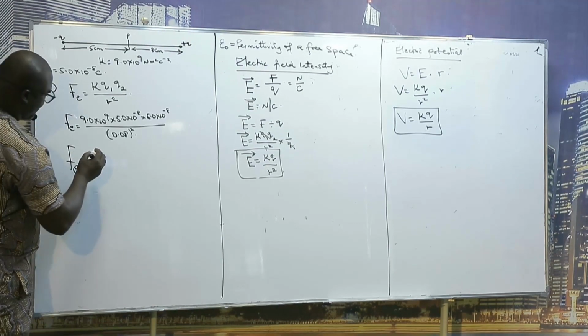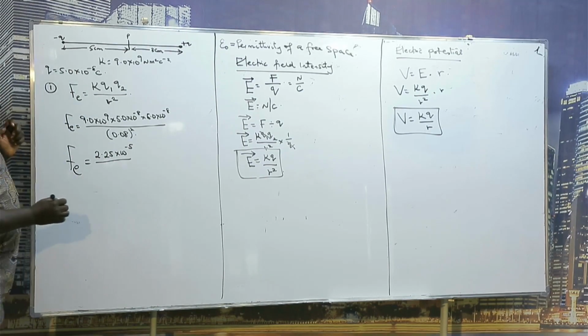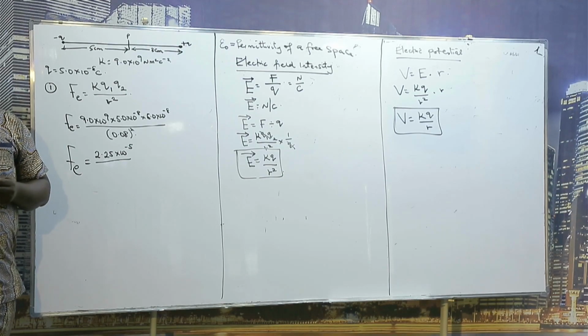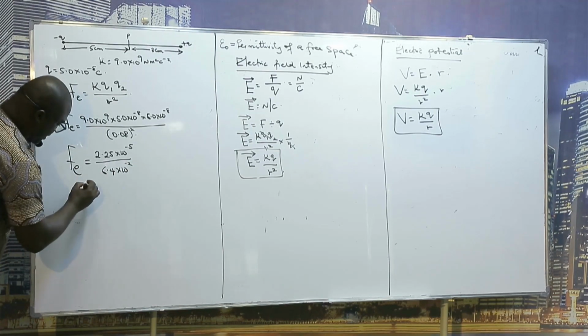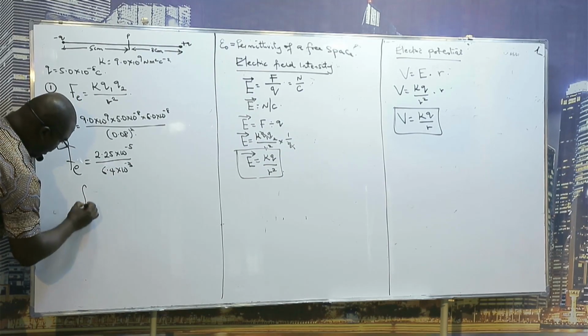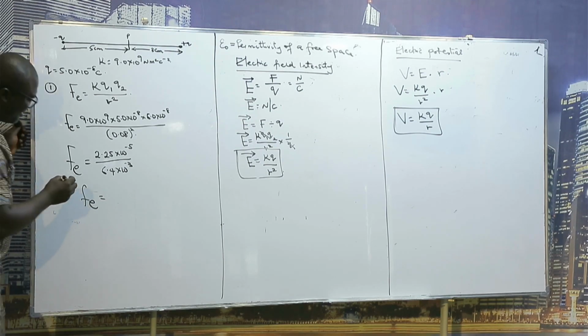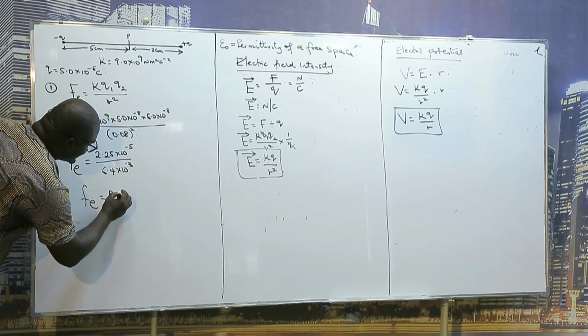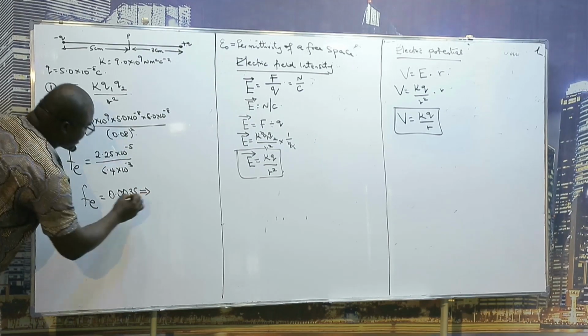Okay, 2.25. All right. Now 0.08 squared is what? 6.4 times 10 raised to the power minus 3. Now divide. Put it in standard form. You say 0 point what? 0.0035. Now somebody should put this in standard form for us.